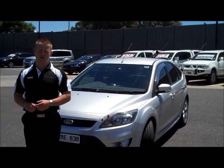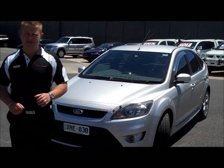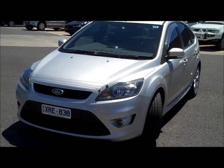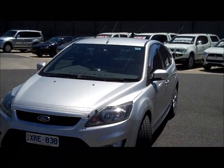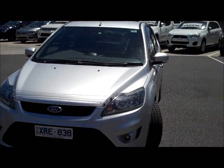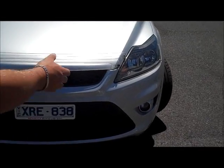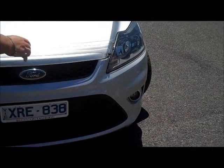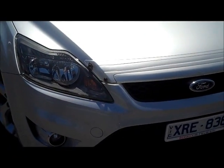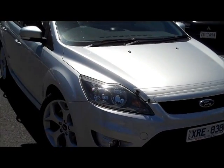My name's Wayne. I'm going to give you a full video rundown on this beautiful Ford Focus XR5 Turbo hatchback. As you can see, the car presents very nicely in metallic silver. The previous owner has really looked after this car very well. Put the genuine Ford accessory bonnet protector on there. All across the front here, across the front bar, the bonnet, there's no stone chips. Very clean car. Has the fog lights in the front bar there with the chrome bezel around the outside edge.